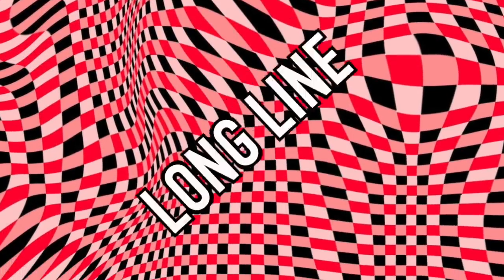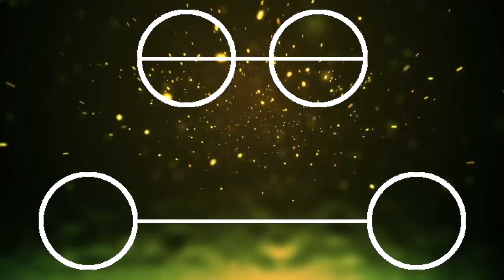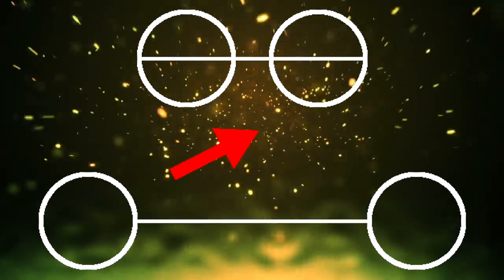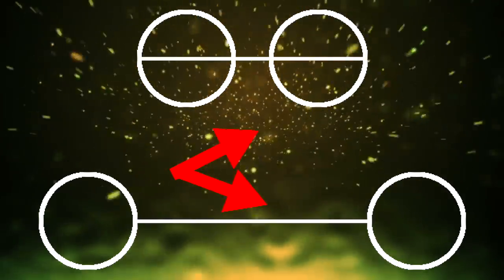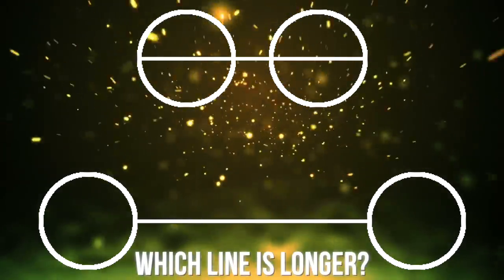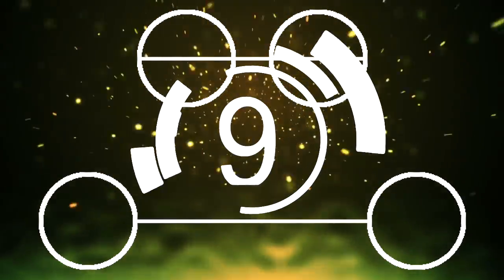Coming in at number 10, we have long line. This isn't just a riddle, but an optical illusion as well. Take a look at these two lines. One has 2 circles inside it, and the other one has 2 on either side. Now this should be an obvious question, but here's the riddle. Which line is the longer line? I'll give you a second to think about it, but feel free to pause if you want longer.